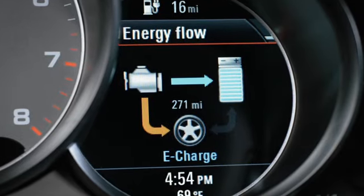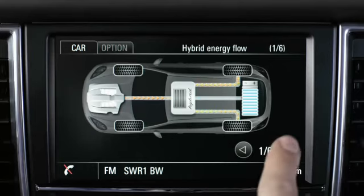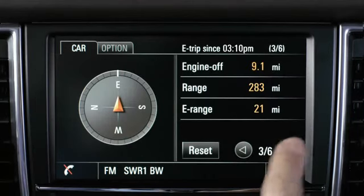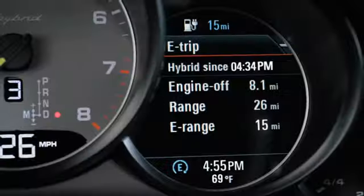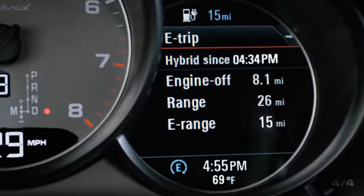And on the PCM or multifunction display, you can also see the current type of driving and energy flow, as well as statistical values. For example, on distances driven purely on electricity, or the range that can still be covered in total or purely on electricity.